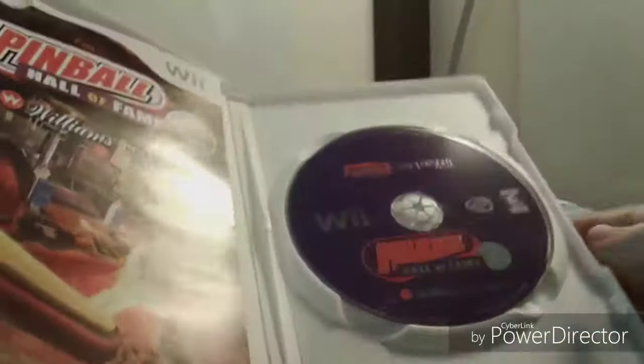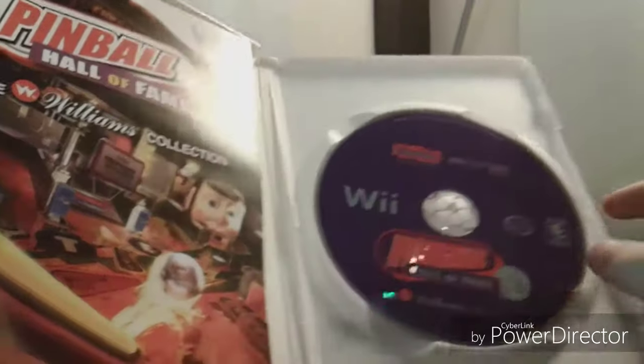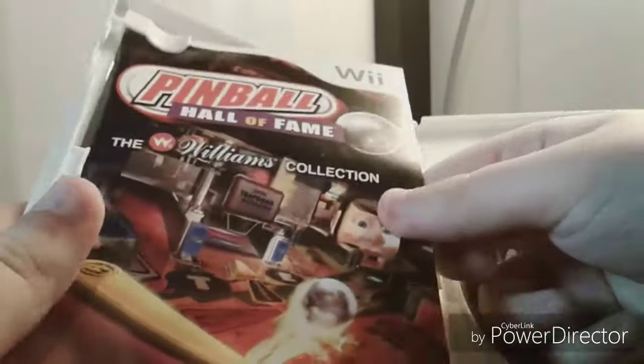Yeah, I said them in the voice like the announcer in the game. You'll know exactly what I mean. And also, $5. Couldn't pass it up, especially if you like pinball like I do. So inside, here's the disc. Got a purple disc. And then here's the manual. And is there anything on the back if I can pull it out? Nope. Just utter blackness.